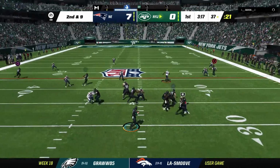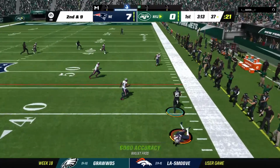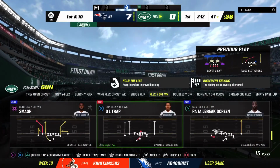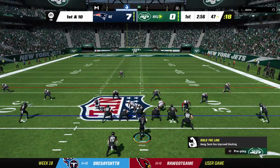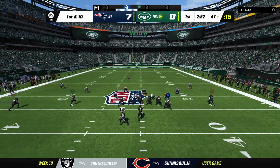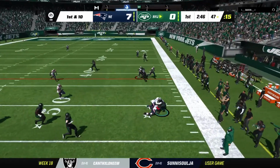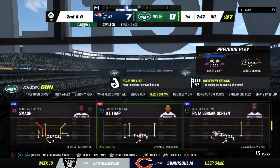They go play action now. Wilson. And check down, complete to Hall. And he'll be out of bounds, but able to get it up past the 45. It'll go as a gain of 11 and a Jets first down. Here's Wilson. And he's down right around midfield after a gain of 2, maybe 3.